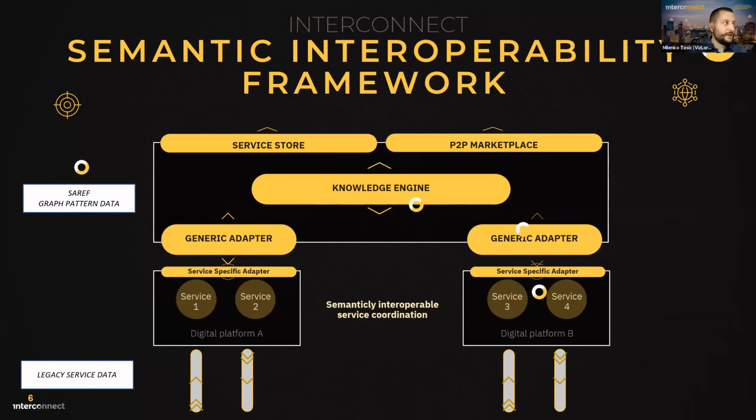Additional components of the interoperability framework are the service store. We are calling it the front end of the whole system. It is also a centralized registry of all interoperable services from within the project, from open call partners and beyond. And it also provides some additional monitoring and security measures to be followed. And there is also one add-on component, which is optional, which is the peer-to-peer marketplace enablers.